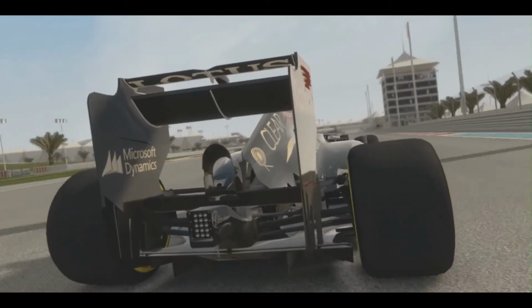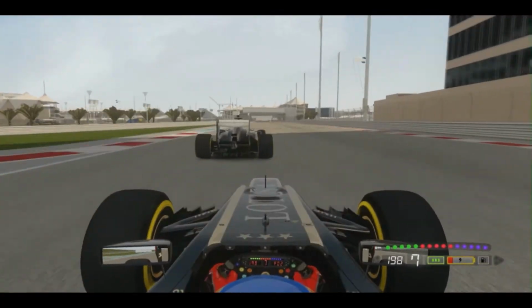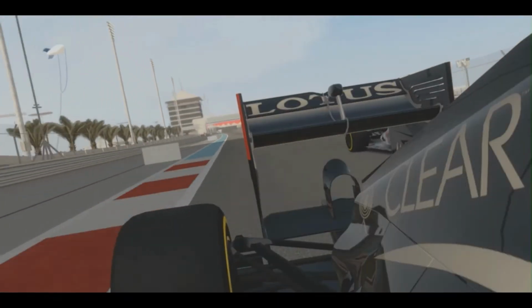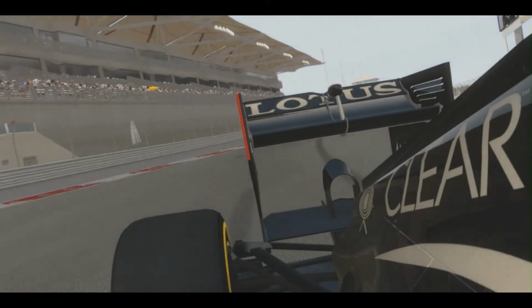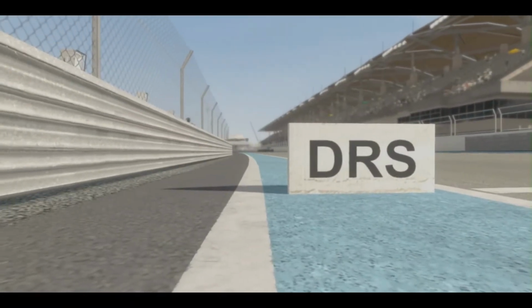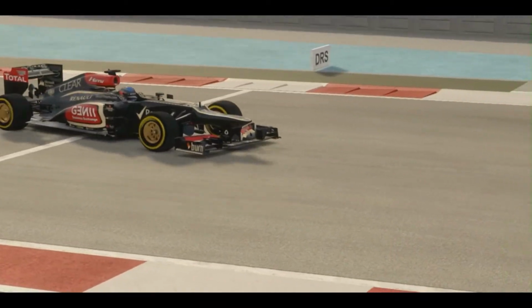DRS adjusts the angle of the rear wing, which reduces drag and gives around 10 to 12 km/h extra top speed. For safety reasons, DRS can only ever be used in the defined activation points. During a race, you'll need to be within 1 second of the car ahead to activate the DRS.